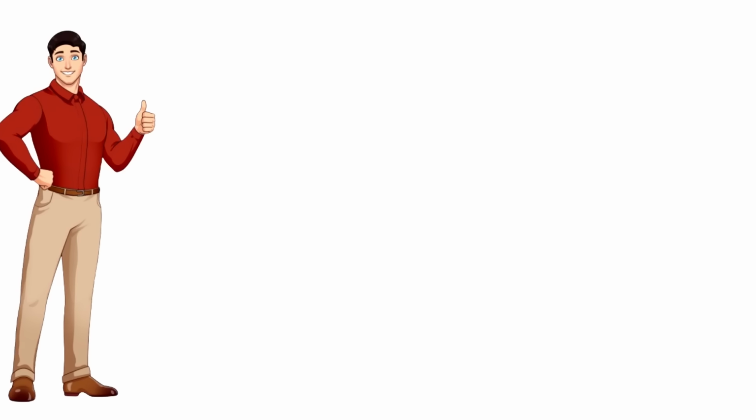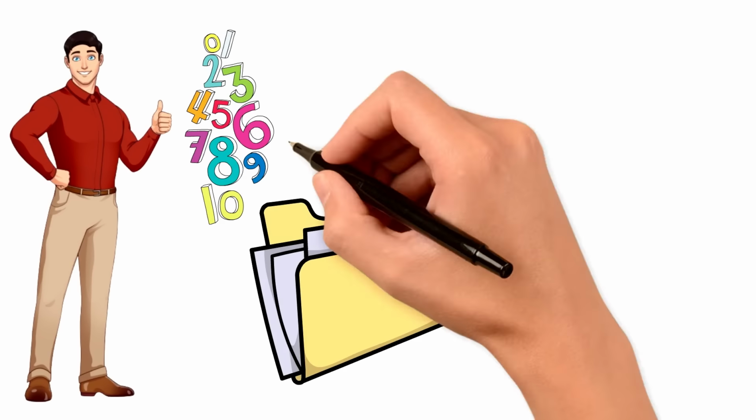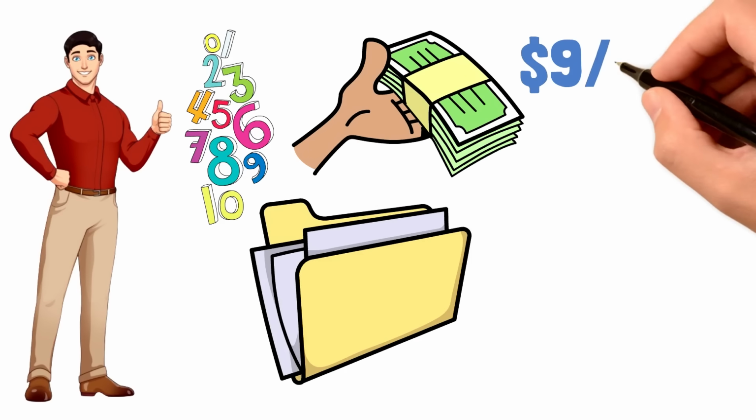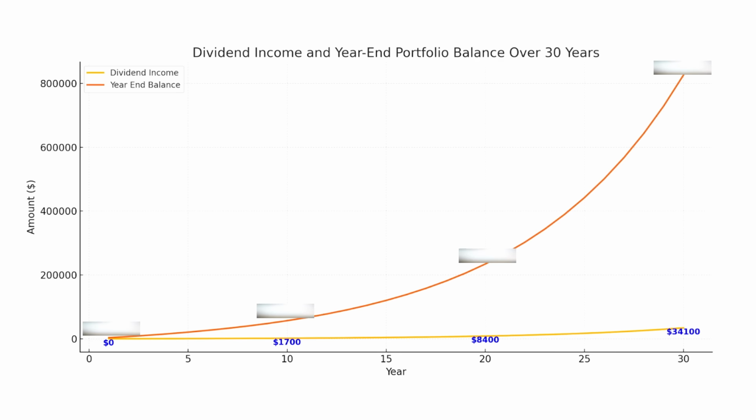Now here's where it gets exciting. I ran the numbers on what this portfolio could become over time, assuming you invest $9 a day every single day and reinvest all the dividends back into the portfolio. After the first year, you'd have about $3,285 invested. Stay the course, and by year 10, you're looking at $57,000. 2 decades in, and it will grow to $234,000. And if you stick with it for 30 years, you will be sitting on $826,000.